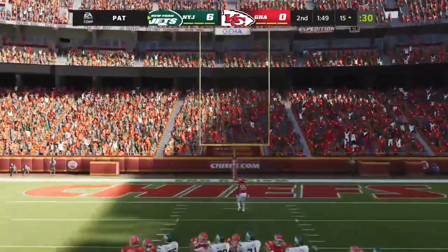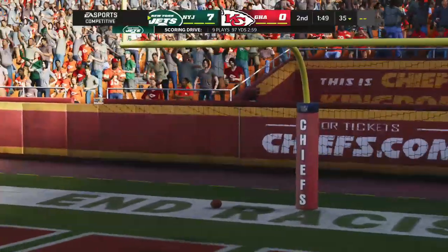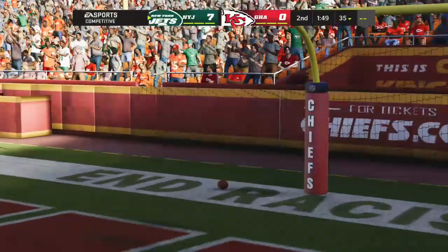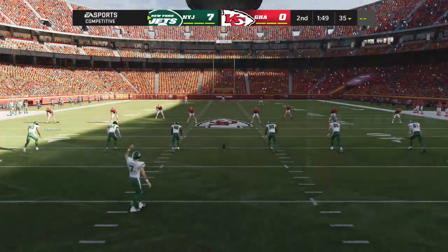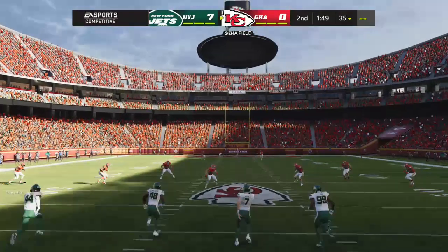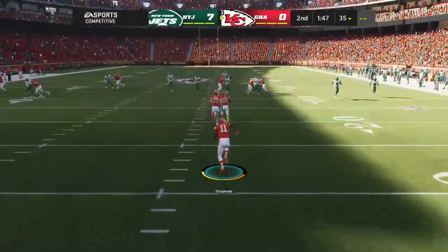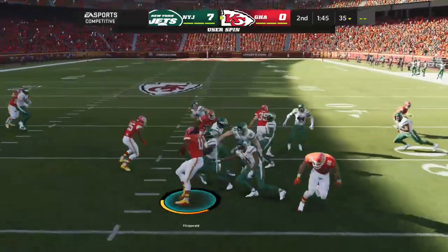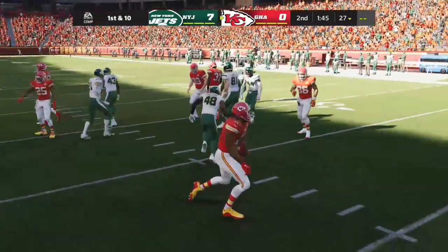Extra point by McLaughlin is up and good. And that makes the score 7-0. Set now to kick this one away, and off it goes. This will be fielded inside the 5. And a decent return out to the 27-yard line.